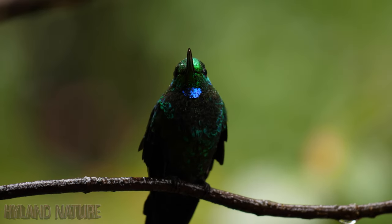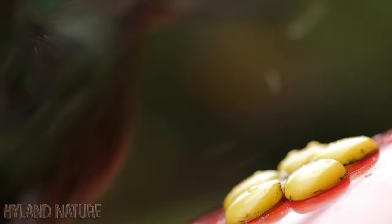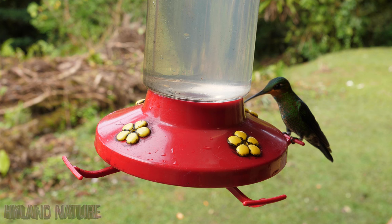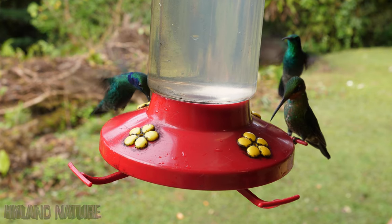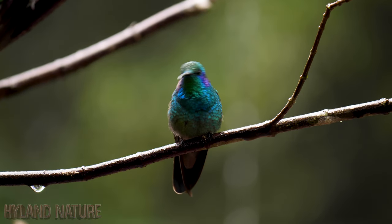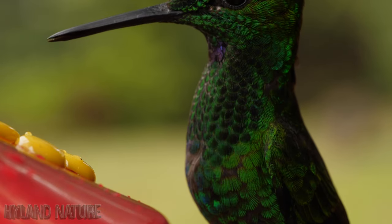What you're about to see are a variety of species that we found up in Monteverde right off the deck of this Airbnb. Many of these hummingbirds are unique to the highlands of Costa Rica. So if you're going to the beach or primarily vacationing in the lowlands, you likely won't see many of these. And just a fair warning, some of the color and detail you are about to see may make some viewers feel hypnotized.